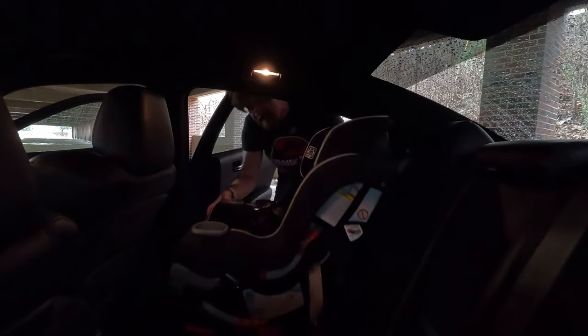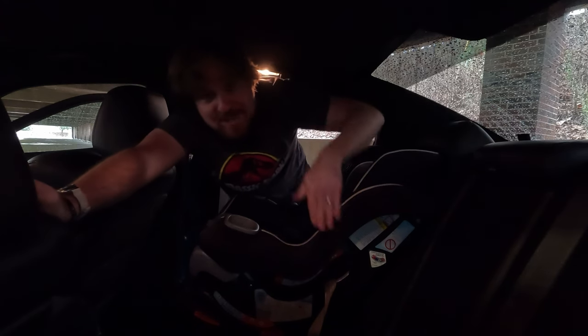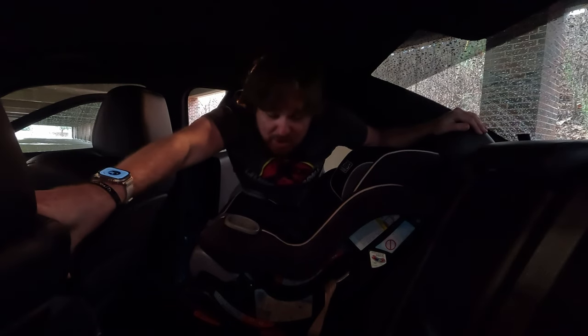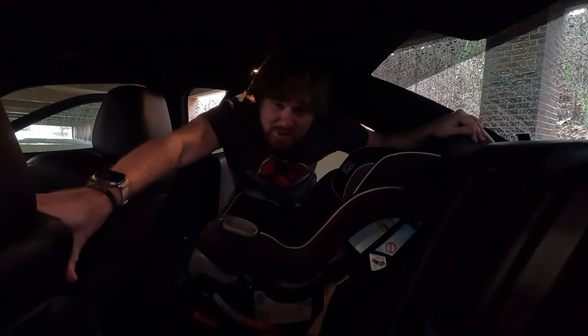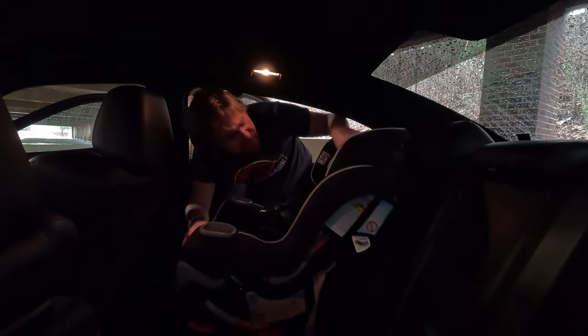But now we can go ahead and turn this guy around, put it in its forward-facing format, and talk a little bit further about ease of installation. This does have top tethers all the way across the back. It has lower anchors all the way across the back. So in theory, this big, large American sedan, if you've got narrow enough car seats, could fit three across using all the designed hardware on the child seat itself. So that's a plus, but trying to get these in is another process altogether.